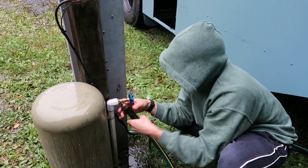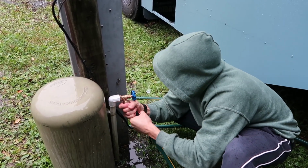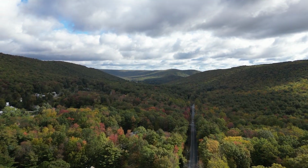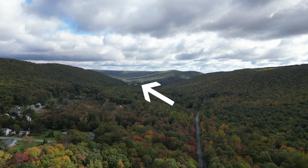With the heavy rain, it made it difficult to film pretty much anything, so we decided to head into town the following day once the rain finally stopped. We stayed at a campsite just a few miles away from downtown Jim Thorpe, and you can see the town resting right in the Lehigh Valley right about here.